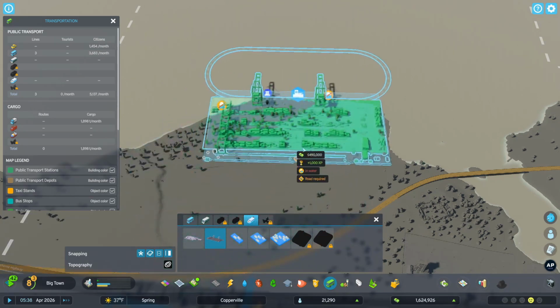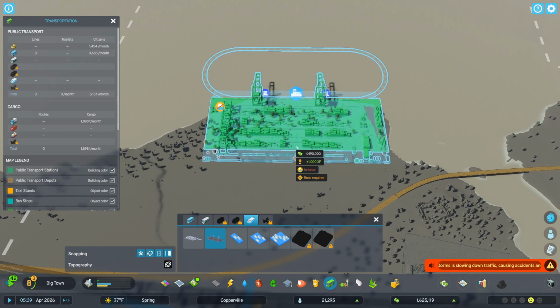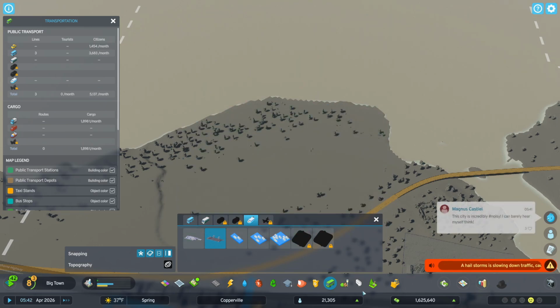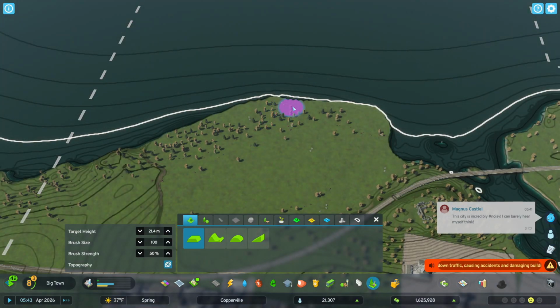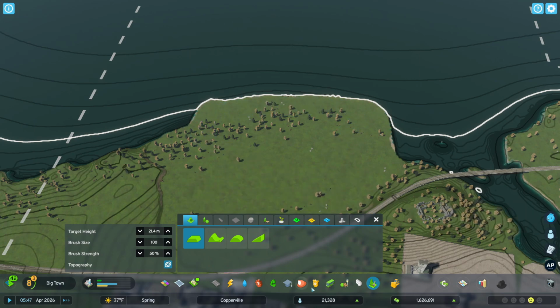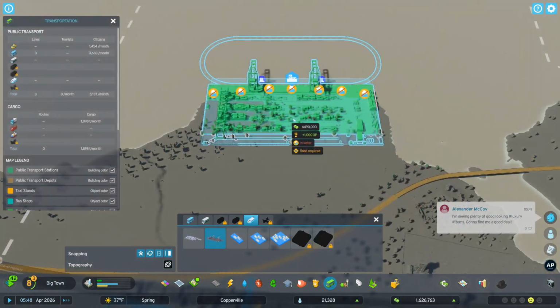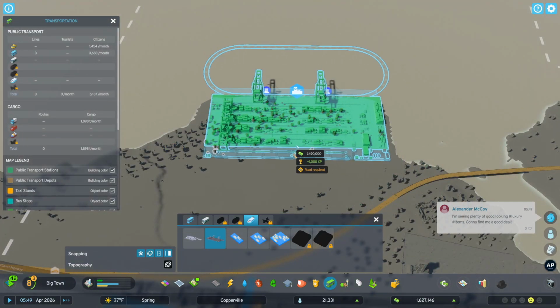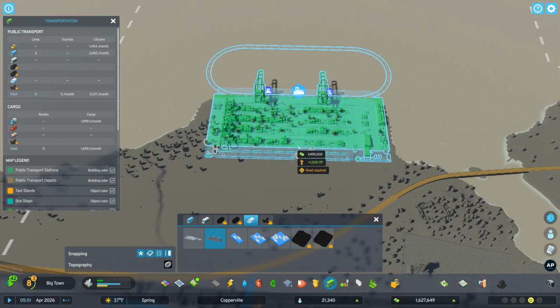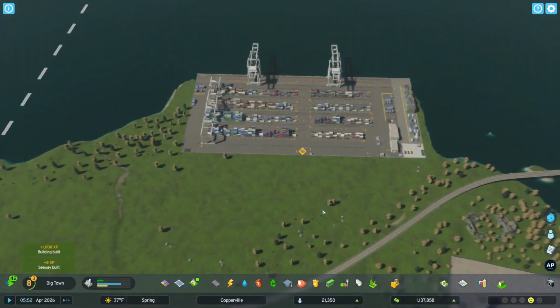Go to here. Okay, so cargo. Looks like I've got some errors popping up in water. Okay, technically, yeah, it's in water. Let's go ahead and grab this out to here. Okay. And then that should fix. Yes, it does. Let's put that down here.